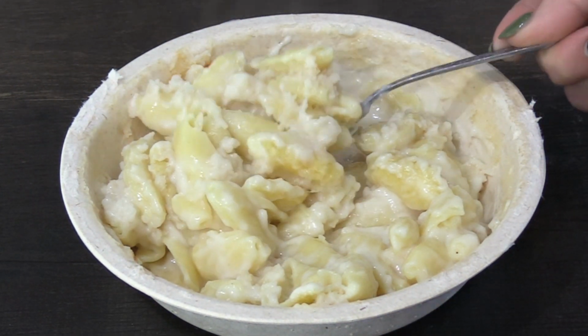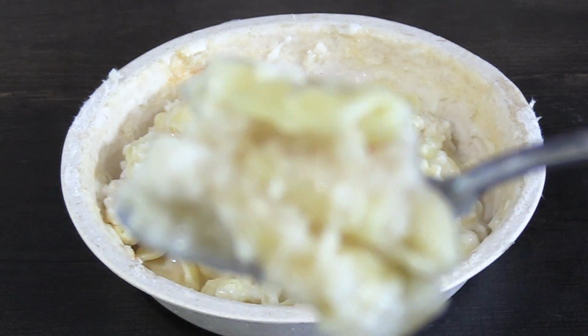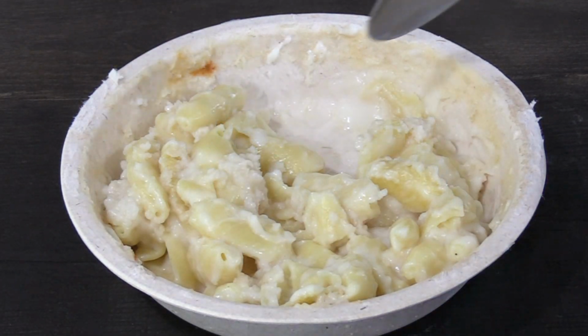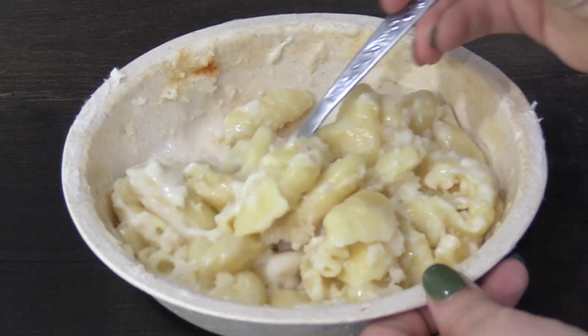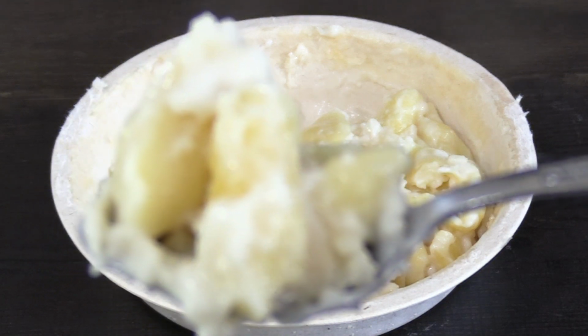So we scooped up a spoonful and into the old pie hole and down the gullet it went. And just as I thought as I was mixing, some of the noodles are way overcooked and mushy. But the macaroni and cheese was nice and creamy and cheesy, but for some reason lacks flavor. This is very disappointing for a Marie Callender's meal, which is why it gets a 4 out of 10.